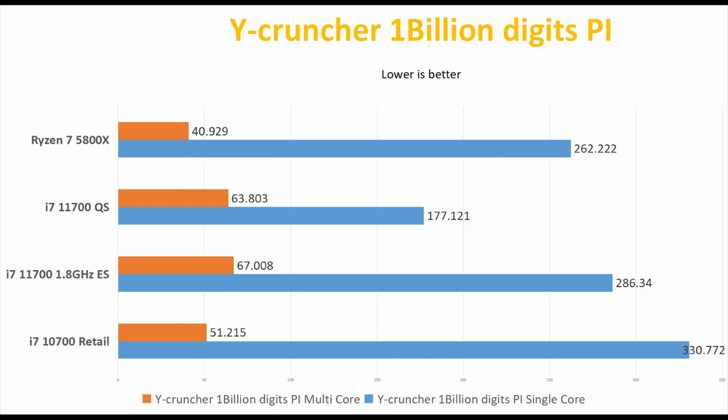The y-cruncher results are pretty confusing. The 11700 is able to finish calculating 1 billion digits of pi in just 177 seconds, which is half of how long it takes for the 10700. And it's about 50% faster than the 5800X too. However, it lags behind the 5800X in the single-core benchmarks. Actually, it even lags behind the 10700 on this.